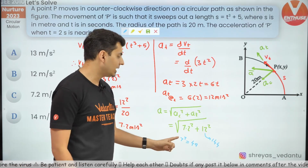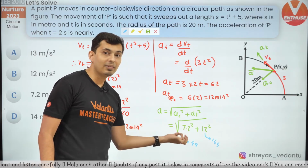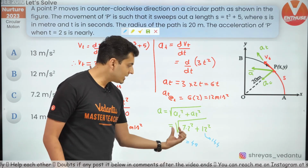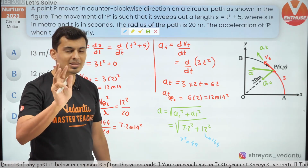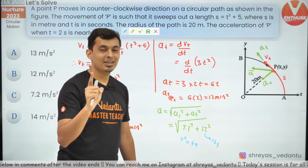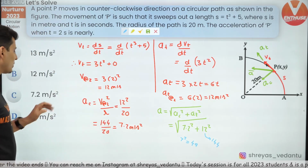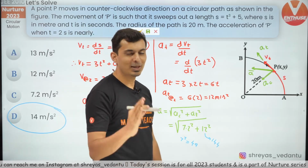Okay, now if you get 193, then think this way: when I have 7.2 square, the answer will be slightly more than 49. That means their sum will be slightly more than 193. That means somewhere close to 196. Now 196 is nothing but 14 square. So the root of 196 will be somewhere close to 14. Hence the answer will be around 14 meters per second square.